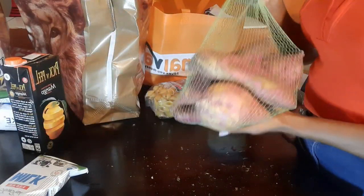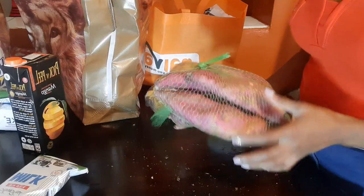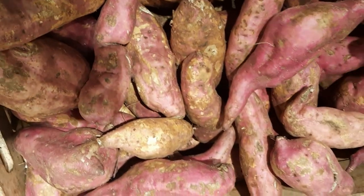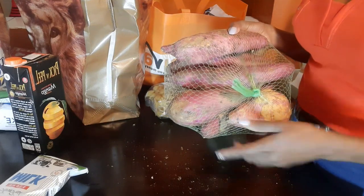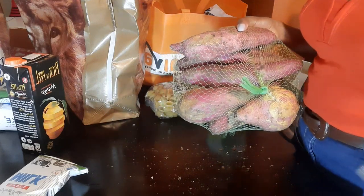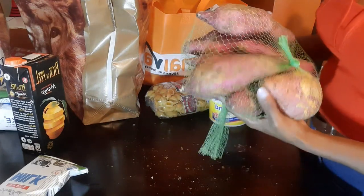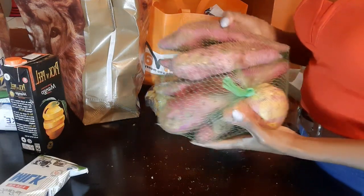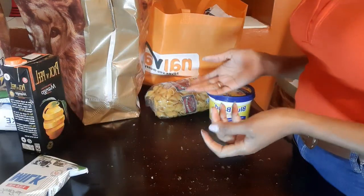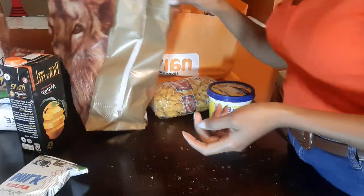Other than the arrowroot, I also bought some sweet potatoes. When I mix this and the arrowroot, they are going to serve me for the whole week. So I have breakfast for the whole week. And maybe some sausages and so on.